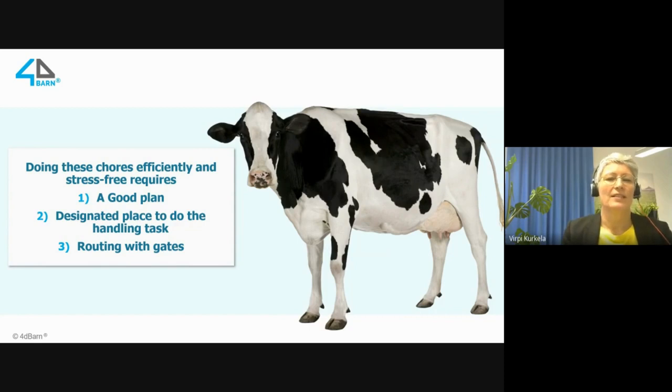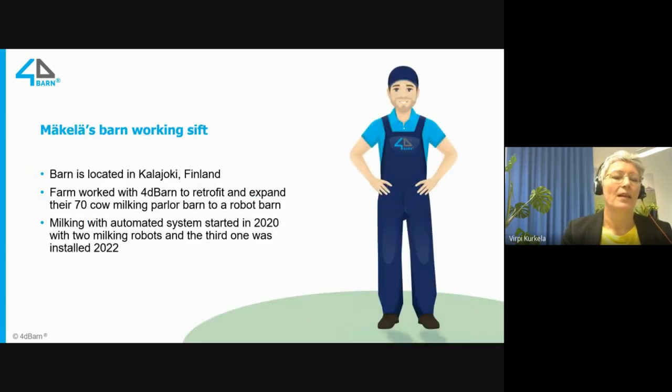Let's see how everything is done in practice. Now we go to Mäkelä's farm. It's located in Kalajoki in Western Finland. They worked with us a few years ago and they retrofitted and expanded their barn. They used to have a milking parlor and now they have three robots there. They started with two and then added the third one last year.